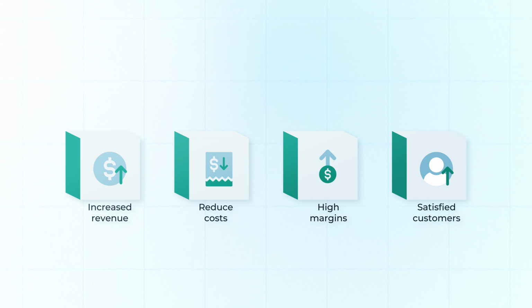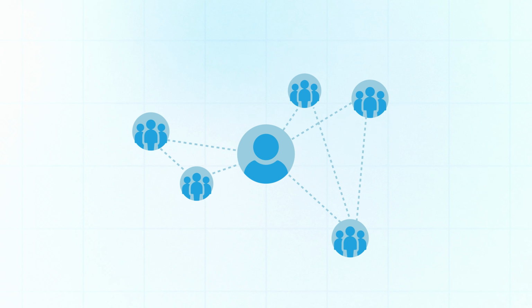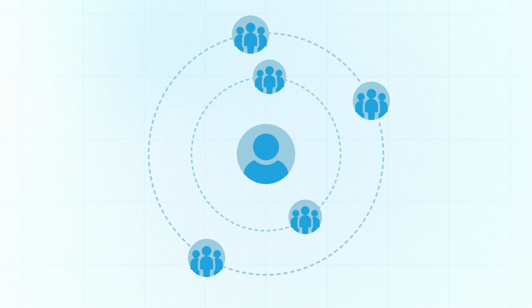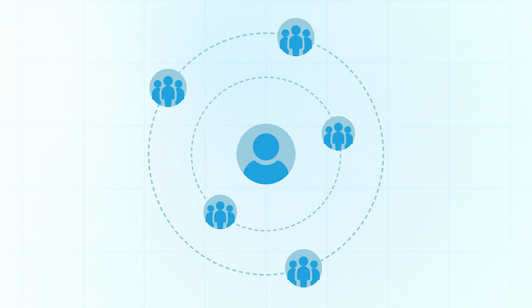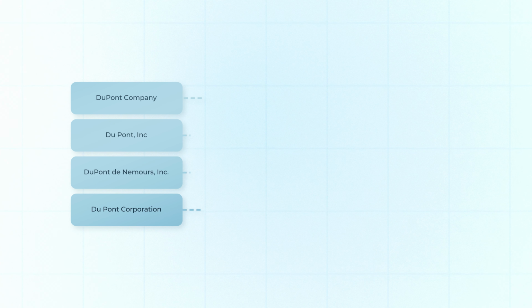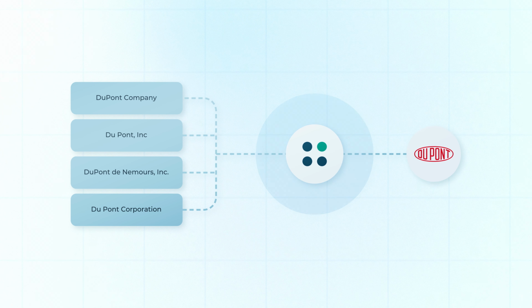However, even with this as a known imperative, many organizations struggle to cross-sell effectively. The key to effective cross-selling is unraveling complex customers and relationships to those customers, even when the data necessary to do so is siloed, incomplete, inaccurate, or duplicated. This is where Profisee comes in. Profisee brings adaptive fuzzy matching to resolve complex commercial identities, even when key information such as tax ID or DUNS number are missing or incorrect.